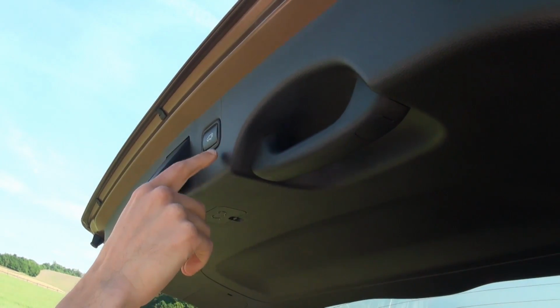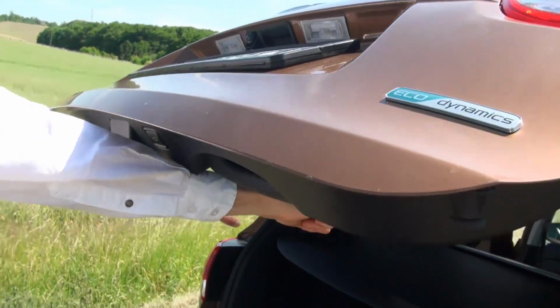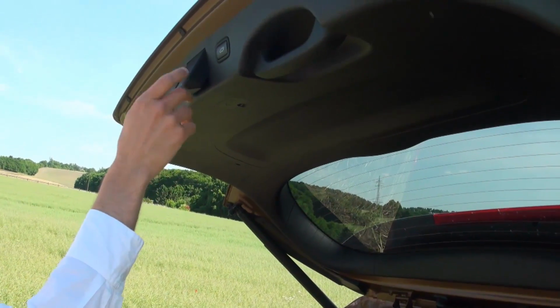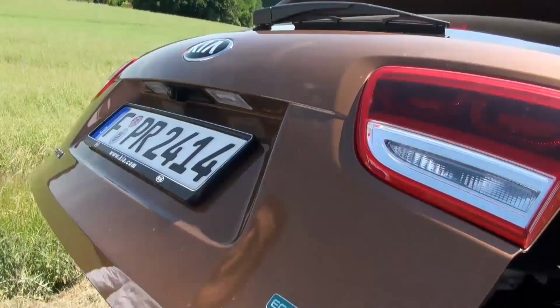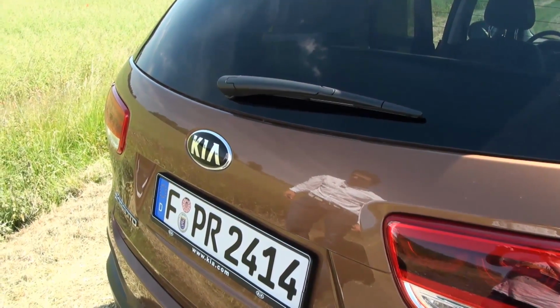But in this case, I don't really need the electric opening. And let's check if the emergency function works. Yeah, in this case, okay, if you're quite strong, but I'm not sure. Maybe if it's a smaller child, if that would still work then. Annoying sound then, but that's of course also some safety reason. And now we can close it electronically.